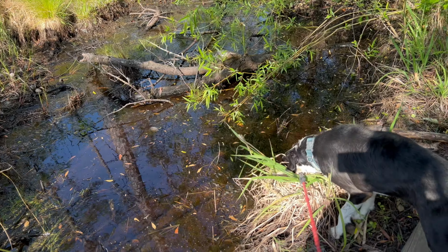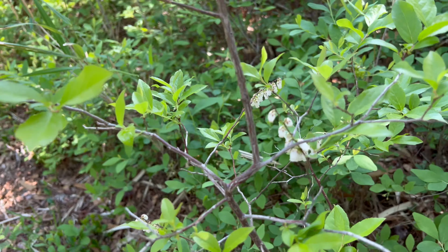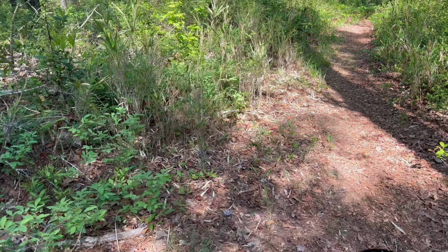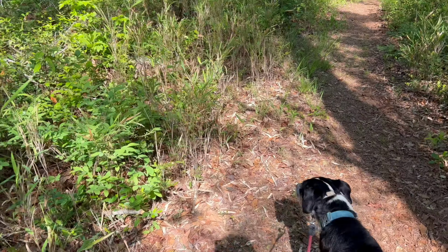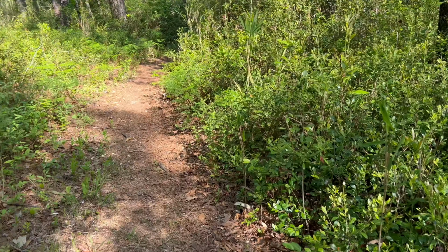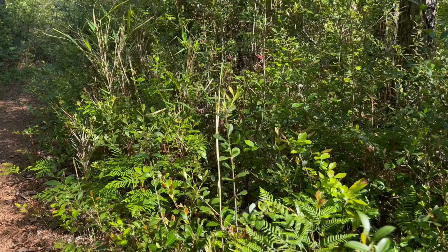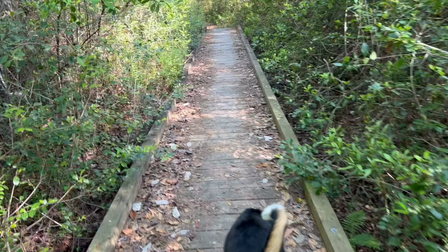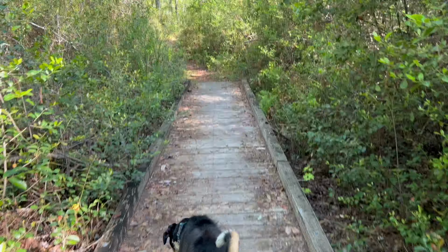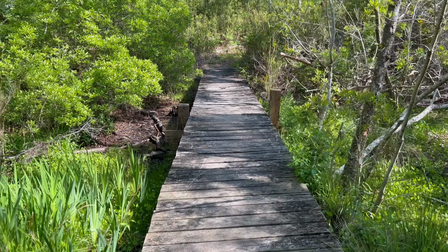Here's a little bit of bog. There's some lovely little flowers. There is a lot of bamboo here, which, as far as I know, is not native, but I do recall reading somewhere that there was a native version of it. So I'd be curious what this is growing along the trail. All right, these boardwalks are pretty.